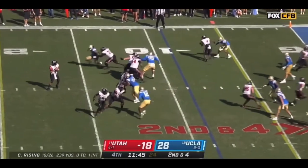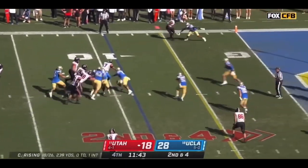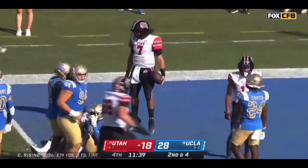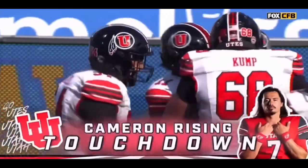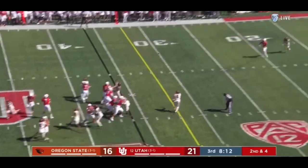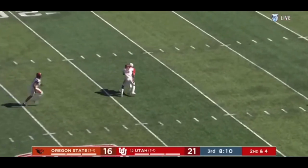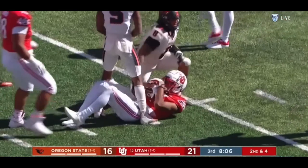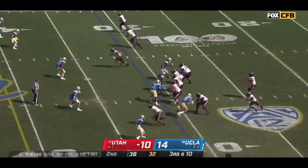But now they've got two plays to score. Rising. He's nifty, and he's strong, yep. And he scores. Touchdown, Utah. Devon Bailey way to the top. And that's where Rising is looking, and he gets Bailey inside the 20. Down near the 15, Alex Austin wraps him. The 31.